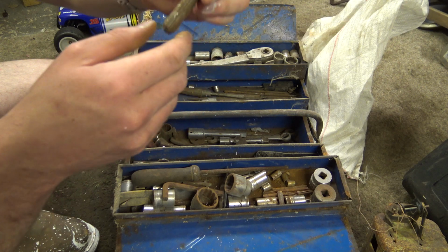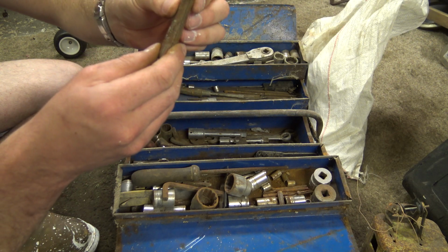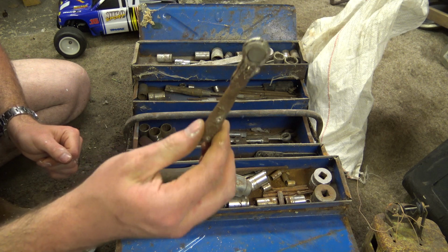Look at all that coming off of it. Look. I'll give it a bit of oil and that'll be alright after being oiled up. Little mini ratchet. That's pretty handy, isn't it?